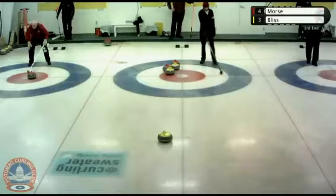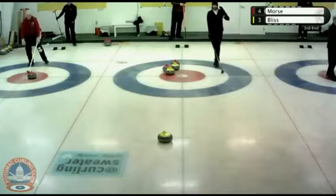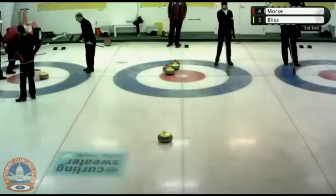Now Joe's going to try to have his rock just repeat what the yellow rock did and stay right in front of it. Hopefully he can get it there and keep his rock as the scoring rock for this end.